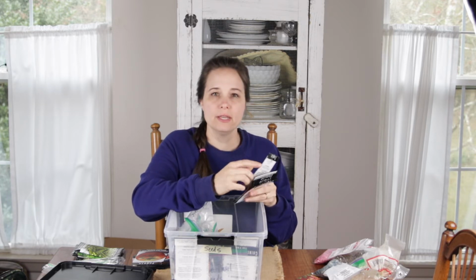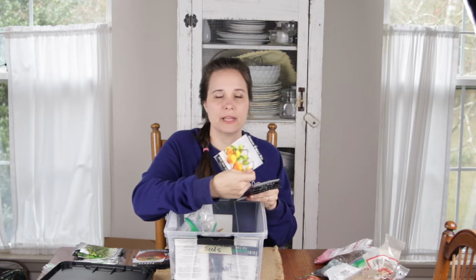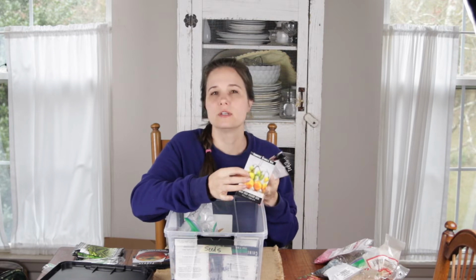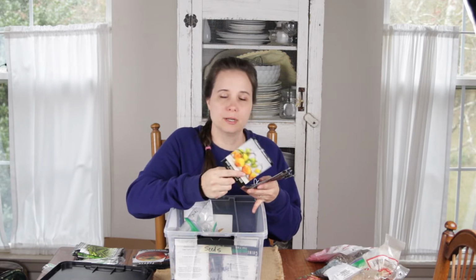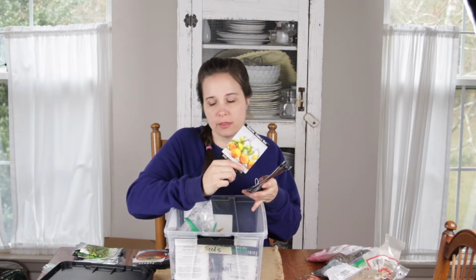The reason I was disappointed with them was, for one thing, I had a really hard time telling when they were ripe. And then also the flavor on them was majorly lacking. It could have been something to do with our garden. They had really good reviews. All the other people love the flavor on them. So I'm hoping it was just a fluke. I'm going to give them another try this year.